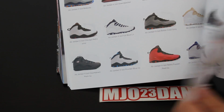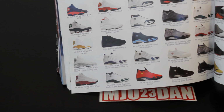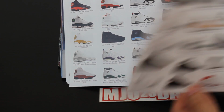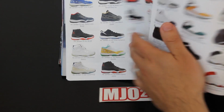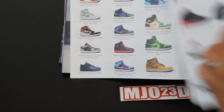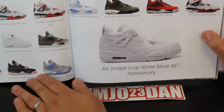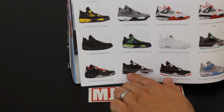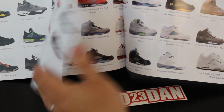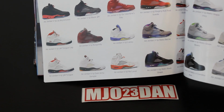The book was done sometime last year, so any recent retros are probably not in here. Today is like the first week of March. So the 4, probably won't see the 4 in here with the Oreo except for the 99 pair. So I see the Fear 4, Black Cat 4, Black Laser. But no, see, it doesn't have those other recent drops. But that's what you get with print.